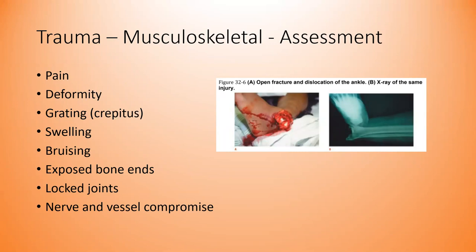This is where we get into more of the DCAP-BTLS. So we talked a little bit about abrasions and lacerations and punctures, but there are also deformities. So DCAP: deformities, contusions, abrasions, penetrations, burns, tenderness, lacerations, and swelling. In a musculoskeletal assessment, you're also going to look for pain and deformity, so anything that is out of the normal, anything that is bent or moved out of alignment. Grating is crepitus. It's like putting dice in a Ziploc baggie full of Jello and rolling them around.